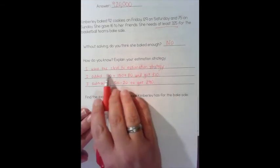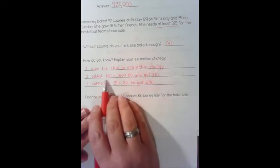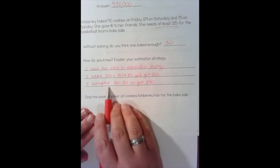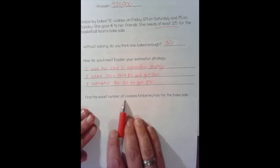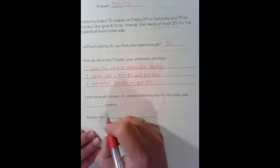So I used the close to estimation strategy. You may have used something different, but that's the one I chose to do. I added 100 plus 130 plus 80 to get a total of 310. Then I subtracted 20 from that 310 to get 290. All right, so now down here it's asking you to find the exact number of cookies Kimberly has baked for the bake sale.